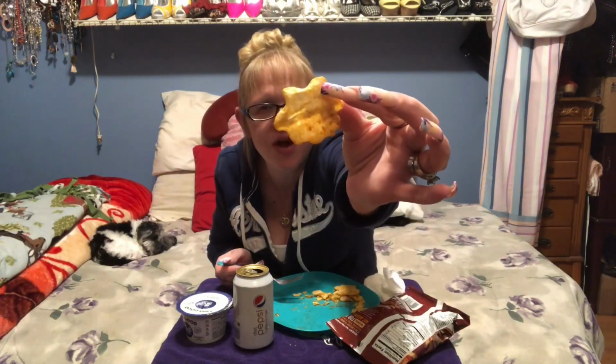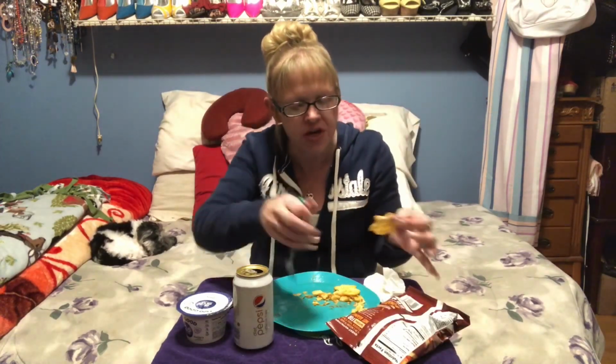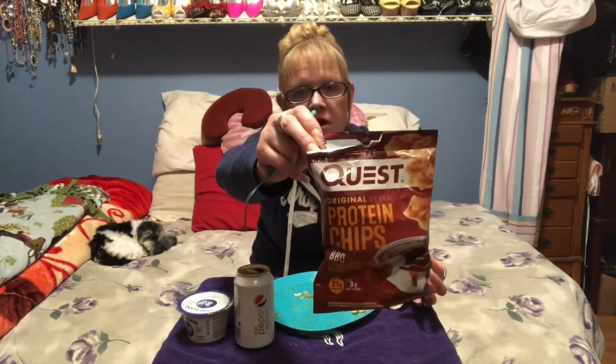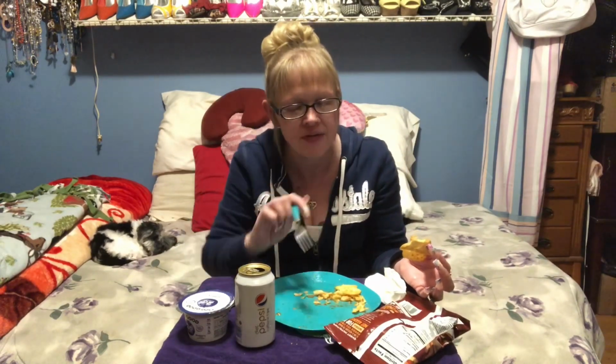I love these chips, you guys. They are so yummy. If you haven't seen them or haven't heard about them and you're just starting keto, they sell them at GNC. Walmart also has these, over by their protein powders. They also sell them at a vitamin shop, or you can order them online. They're $2.50 a bag. Most places sell it all the same price.